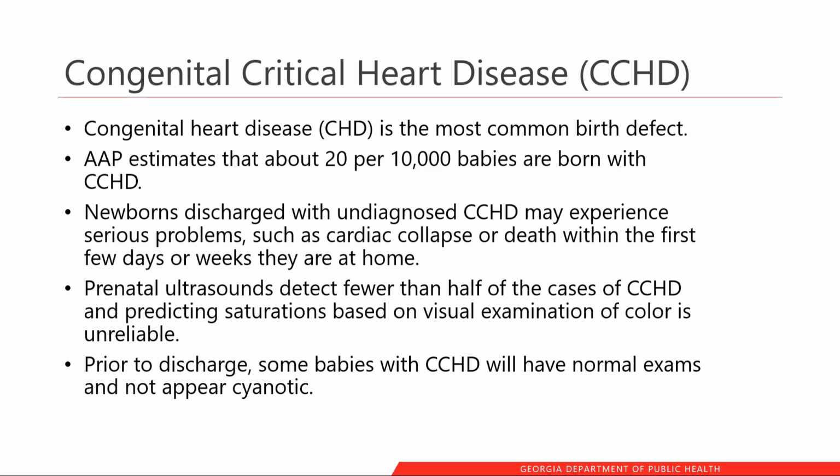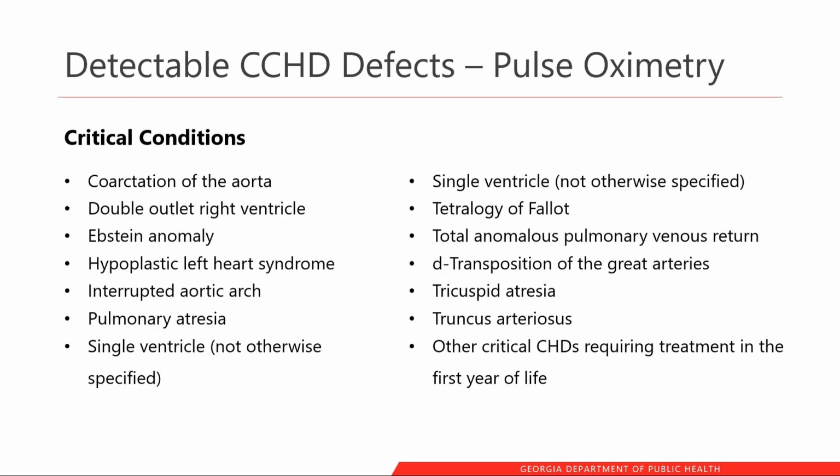Prenatal ultrasounds detect fewer than half of the cases of CCHD, and predicting saturations based on visual examination of color is unreliable. Prior to discharge, some babies with CCHD will have normal exams and not appear cyanotic. Detectable CCHD defects by pulse oximetry.